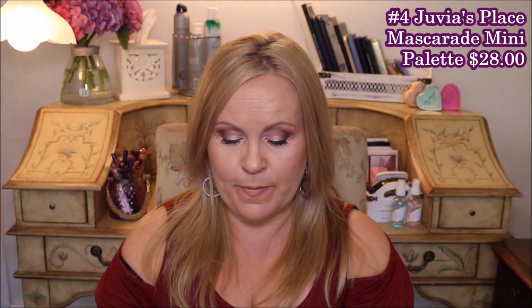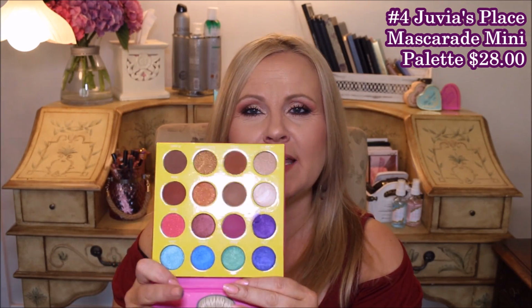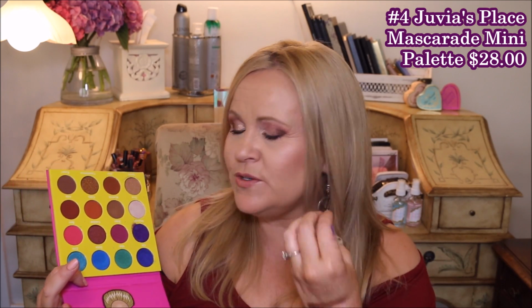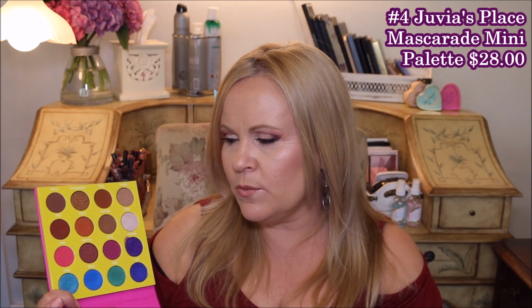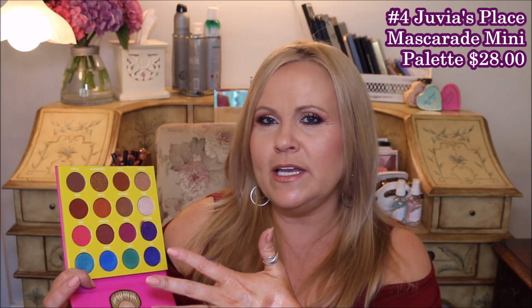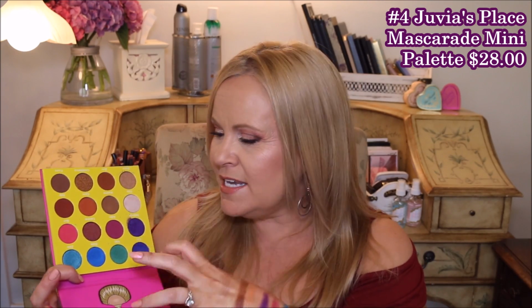It does have a few mattes in here, not many, but a couple of mattes that make it a palette you could go to and do a whole entire look. That's the other thing that I don't like about some palettes. You get into them, they have no matte, they have no transition color, and you're going, well, then I gotta reach for another palette. So that is the reason that I'm really in love with it: not only are the colors just incredible, but it really does give you a variety.